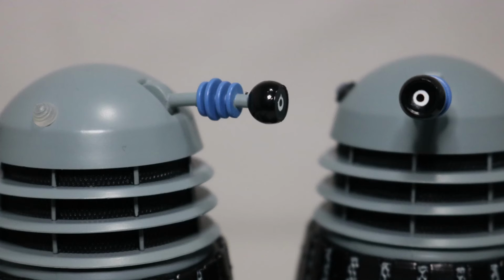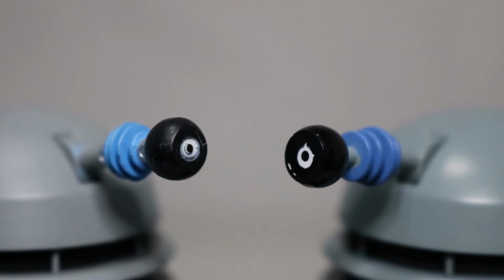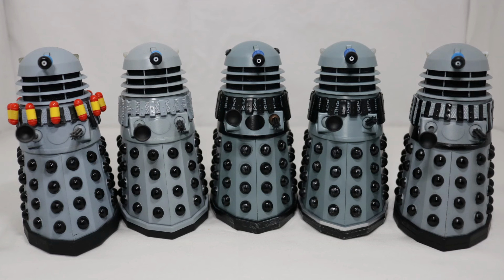They both feature a brand new eye stalk which has 4 rings instead of 5, and the pupil is printed on instead of indented into it. These Daleks are also painted in a new minty grey instead of the light grey used on the older ones.